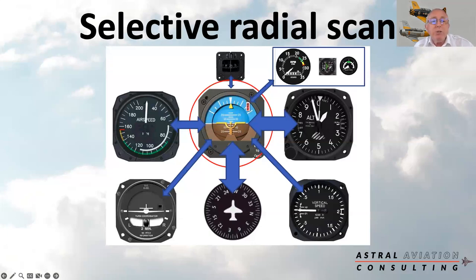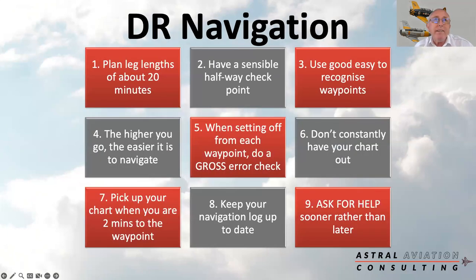So we're going to talk about dead reckoning nav now, or DR nav. It's a skill that you ought to refresh now and again, because no doubt most of you fly with a moving map and things like that, which I'm all for. Let's not get it wrong. Let's make life easy for ourselves and use all the tools at our disposal. So let's have a quick refresh about what DR is.